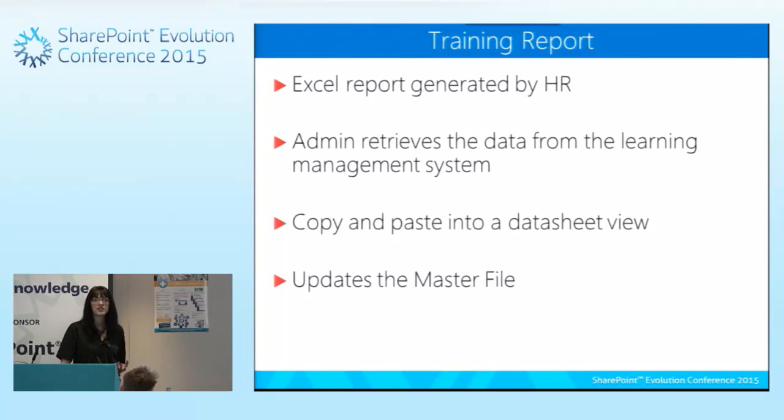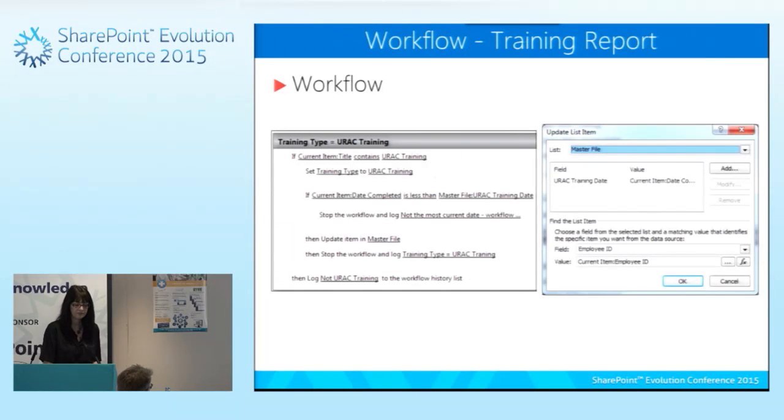Again, this is just an Excel report generated by HR. They go out to our learning management system, another component we would have had to link into our system to make sure all the information was in there. So we said, you run the report, copy and paste it into Excel, and it will upload all the information. The admin retrieves the information, copies and pastes it into the datasheet view, and it updates the master file, just like all of our other stuff. When it goes in, it asks what type of training this is and updates that information in the master file.